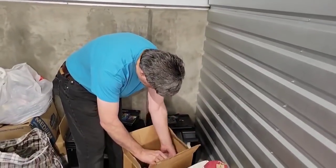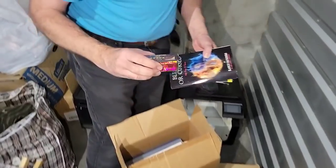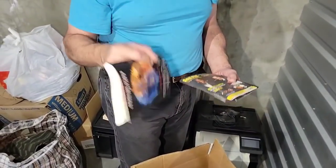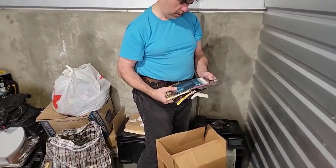Ooh. Looks like stuff that might be more comfortable in the dumpster than in my car going home with me. I don't know what some of this stuff is. Blessed or cursed. Yeah. Is this unit blessed or cursed? I don't know. Well, we'll find out once we get more into it.